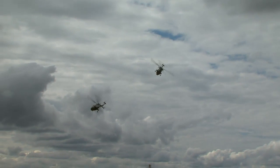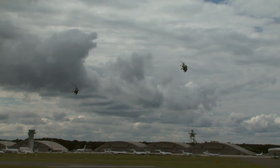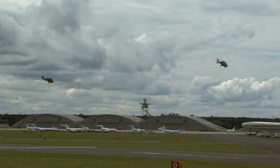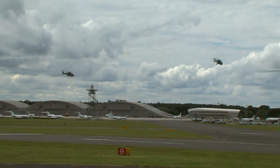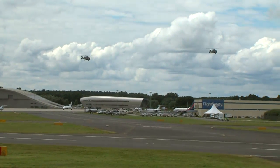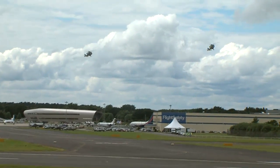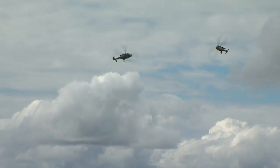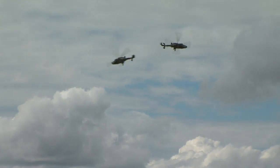In from the right, from the Royal Navy, is the Black Cats. This is the Royal Navy helicopter display team in the new Wildcat. Been running since 2001 as a display team.